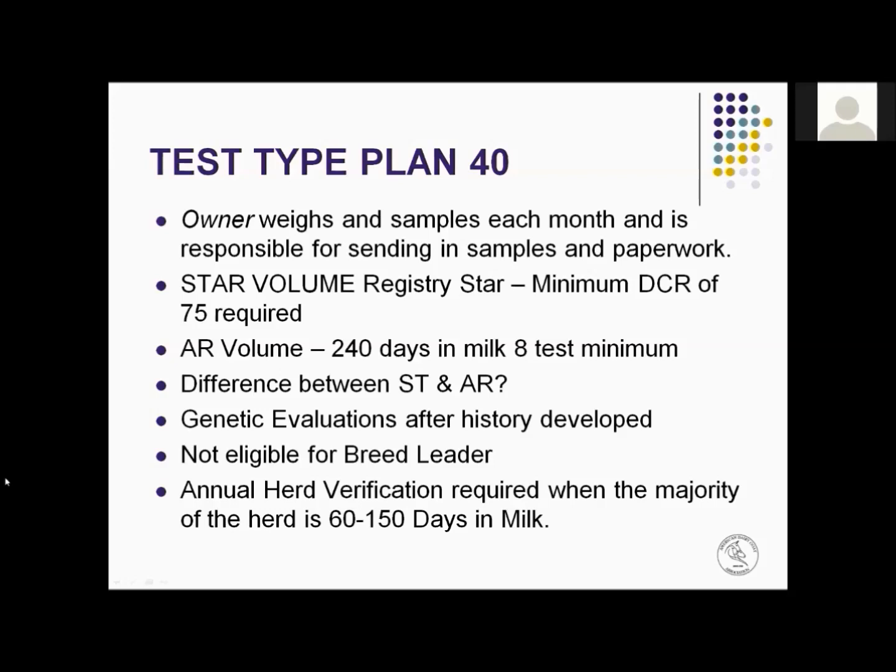You get to pick 2 styles. One is the star volume registry star. This is where the record is reviewed just for applying the star. The production information would not accompany the pedigree. Why do some people choose this? Usually because of difficulty in getting themselves trained. We ask for the other option that you have documentation of training. So people who live in areas where they are unable to get to a training, or they don't have time, might choose this option because they can at least get the milk stars.